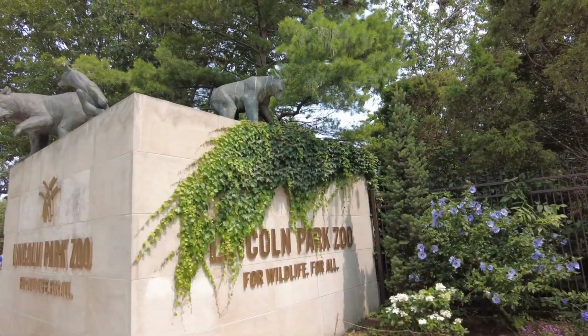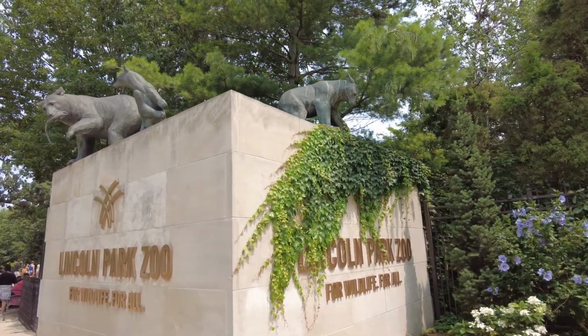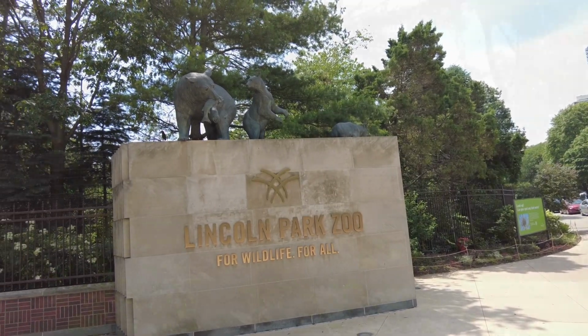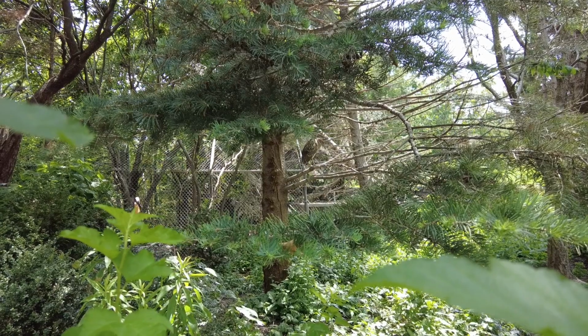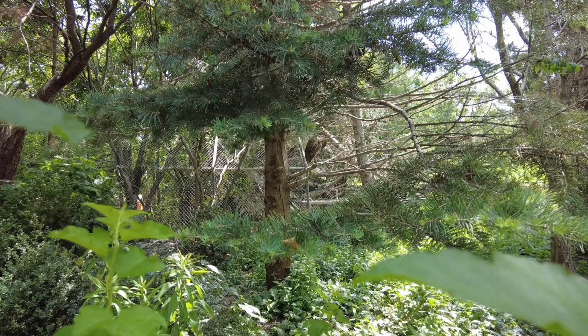Heading south, we pass the western entrance to the Lincoln Park Zoo. We cover the zoo in greater detail in our video of the zoo and adjoining conservatory. Outside the zoo, you'll find a number of black-crowned night herons. There are now more than 600 in what is now the largest colony in the United States.